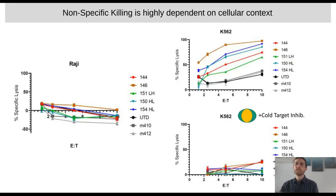We also tested several other cell lines for nonspecific killing. We tested Raji cells, which showed very little nonspecific killing by these CAR T cells. We also tested K562 cells, which alone showed varying degrees of nonspecific killing. However, when we used cold target inhibition again, with a 30-to-1 ratio of unlabeled cells, we see that most of this is nonspecific to the CAR. So this does give us some insight into which of these CARs are giving the strongest off-target effects.